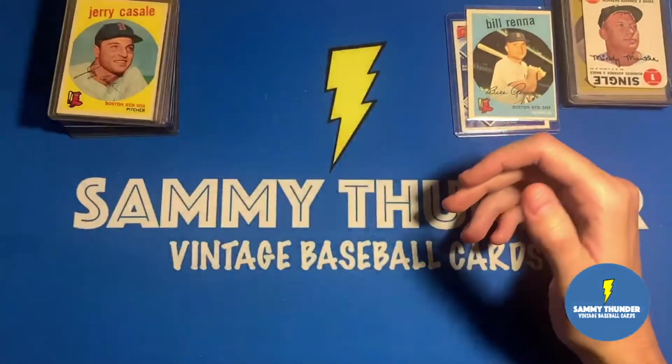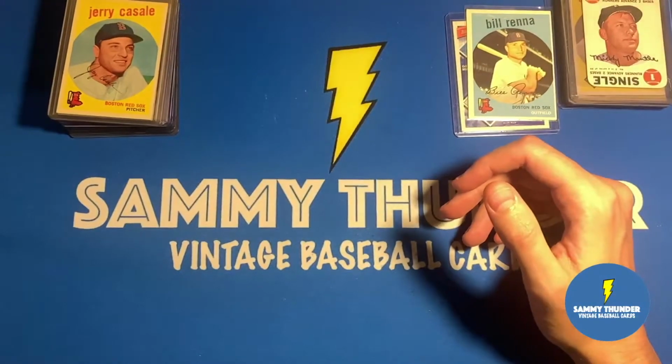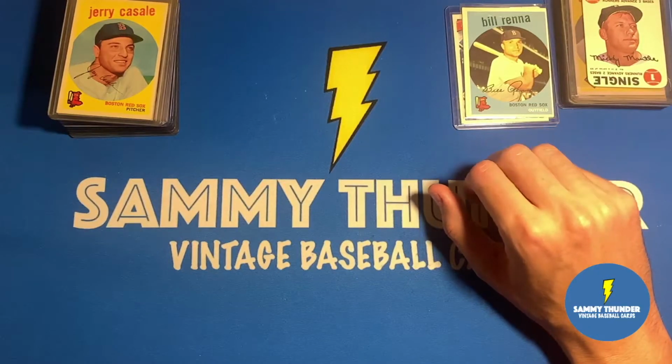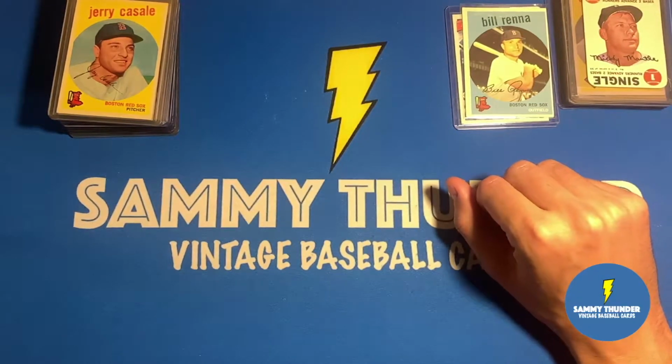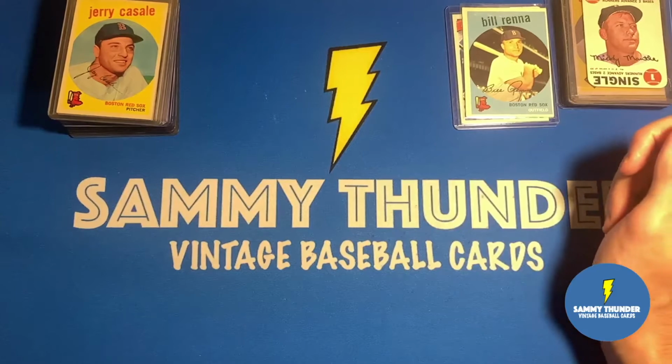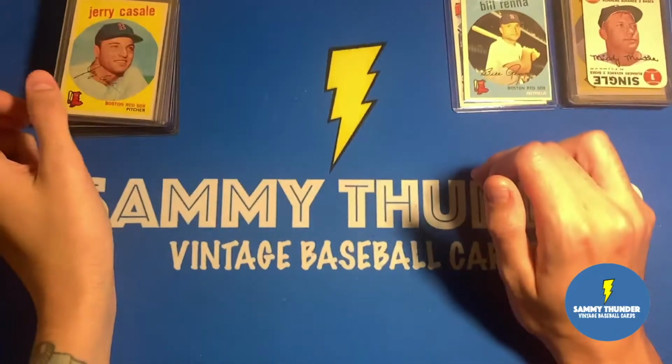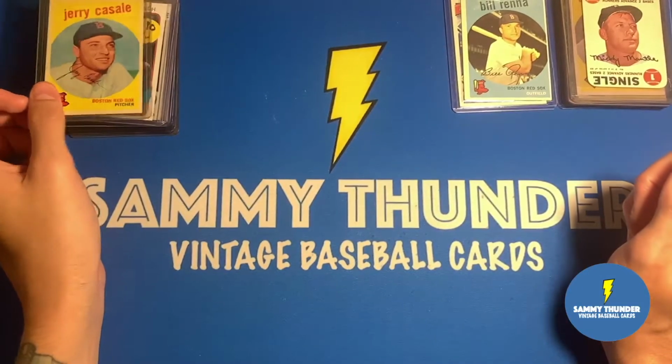So I'm excited. The Donruss '87 one I'm more excited about because I've never really come across a box like that before. I know they exist. It's just I've never broken into one, so we'll see. Maybe I'll do that as a treat for myself.